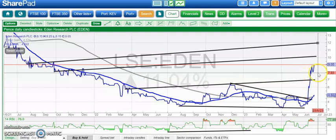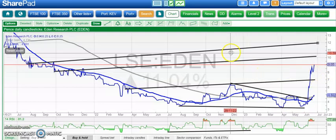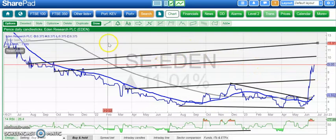At this stage, only a move well below 8 pence, recent support, would delay the idea of 10 and then 12 pence.